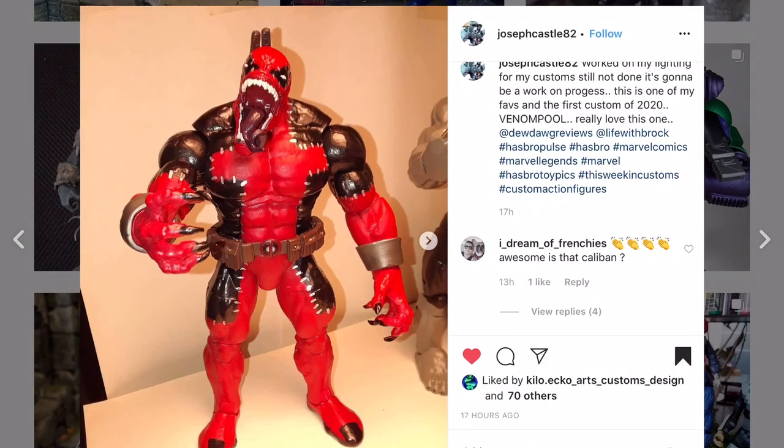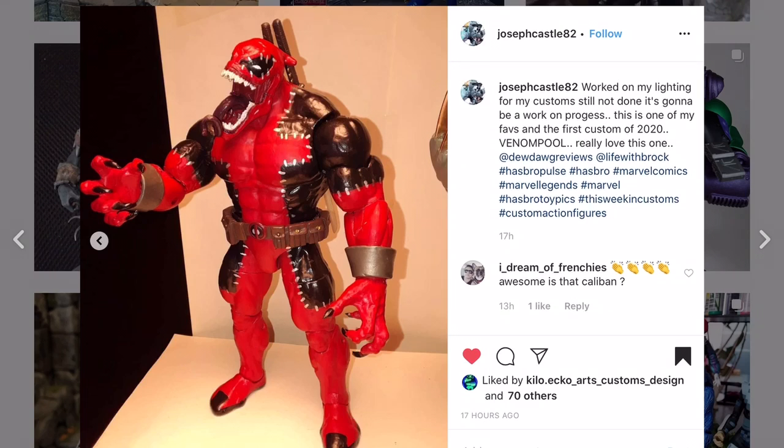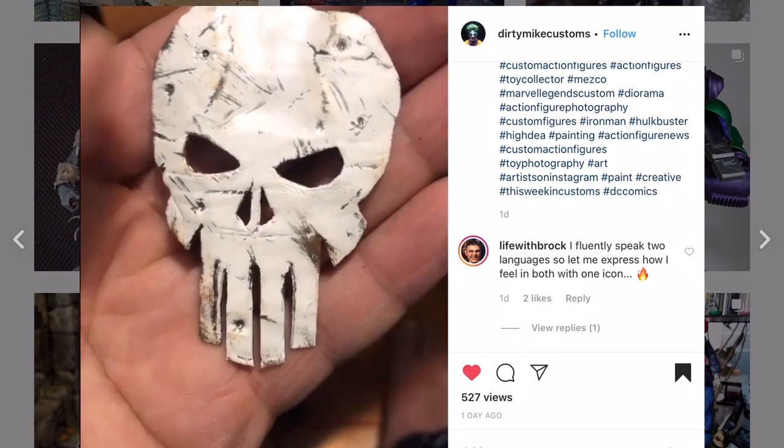Joseph Castle. I think this is one he says is his first custom of 2020. I'm not sure if it's his first custom overall, but it's a pretty cool Venom pool right here. I like the stitching work, and I think he does shout out someone, maybe it was a work in progress, where he was inspired to do the custom from. I can't remember the artist's name that he mentioned.